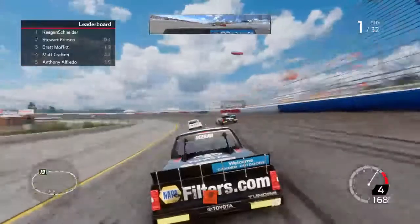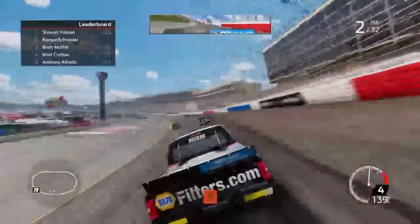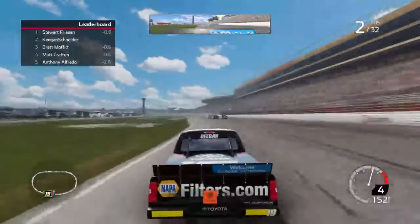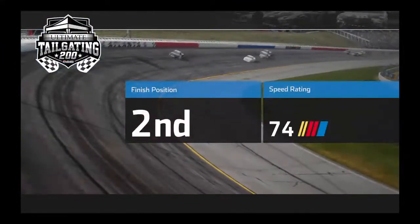Half a mile away from the victory. Friesen is coming on the top side of the track. Here comes Friesen. Friesen. There's contact. He gets around us. Checkered flag in the air. Last lap pass for the win for Stuart Friesen. And a second place finish for us here today.